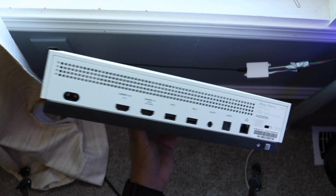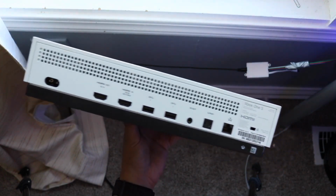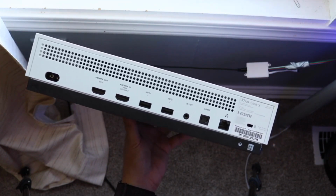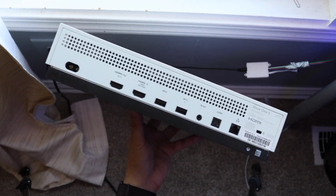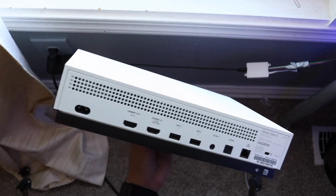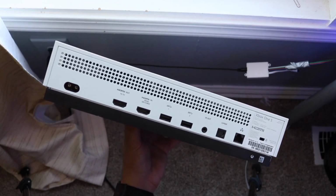So this console came out in 2016. So this year it will be approaching 7 years old now, which is actually pretty insane. You would never think that a console like this is already this old, but I think this console has aged very gracefully for the last few years that this thing's been out.